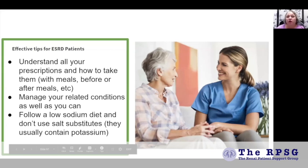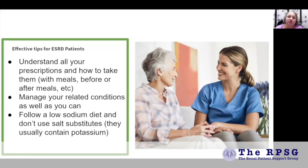So I want to just kind of go over some other tips. Make sure you're understanding your prescriptions and how to take them, either with meals, before or after meals. If you have questions, call your doctor's offices. They're still there. They're still going to answer your questions. They're still going to call you back.